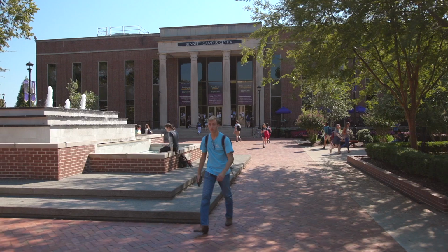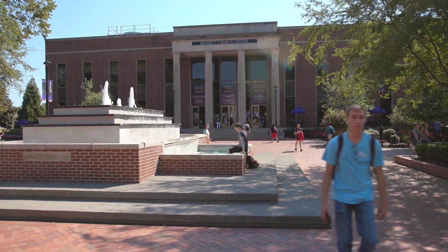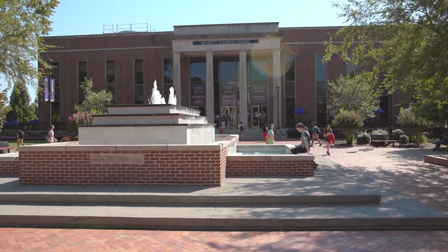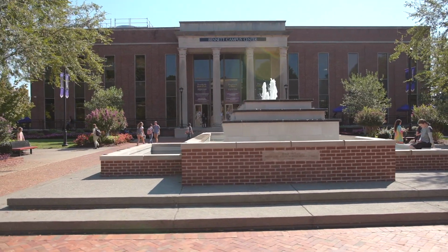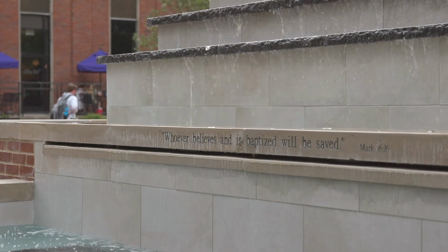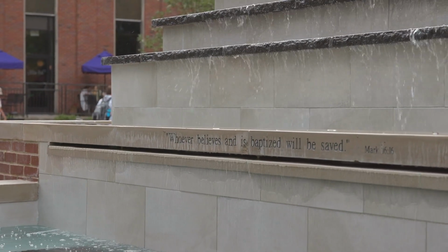Everyone comes to hang out here in between classes. Also in Bisons Square, at the center of campus, is our fountain. Not only does it serve as a great central location to hang out, but the right side of the fountain is also a baptistry.